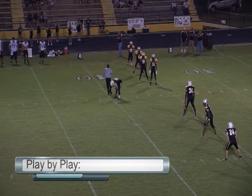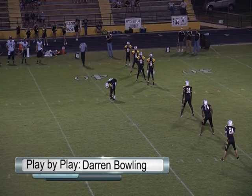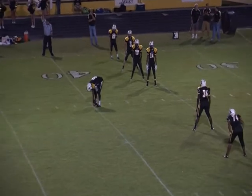Michael Richmond will kick it off. Number 89 will kick it off for the Kennet Indians at his own 40-yard line. Big crowd here on the Kennet side as we open up the high school football season.